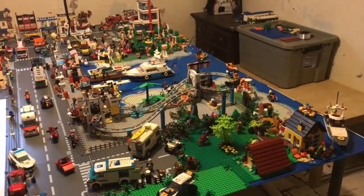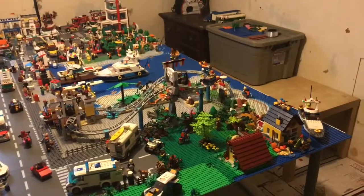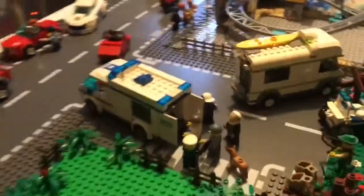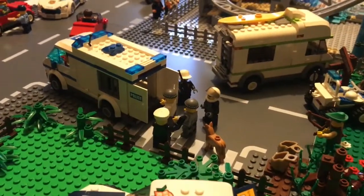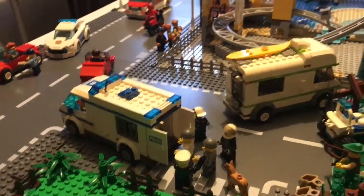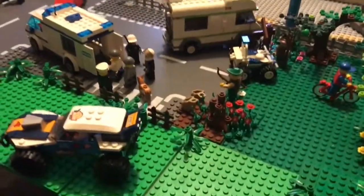Now, we all have minifigs to populate our cities, but we're going to give those minifigs something to do, right? Vignettes are basically small scenes that bring life to a story or to the city. In this case here's a really simple vignette of two Lego crooks being arrested by the police, being led into the back of the paddy wagon there.